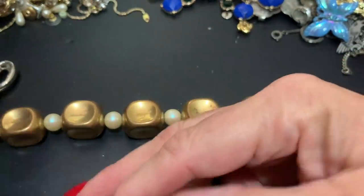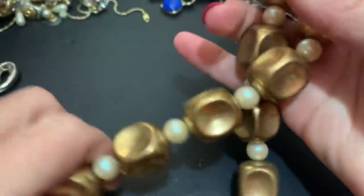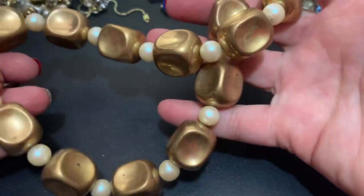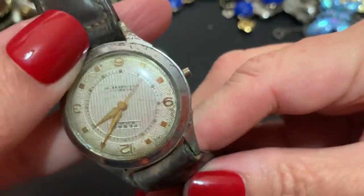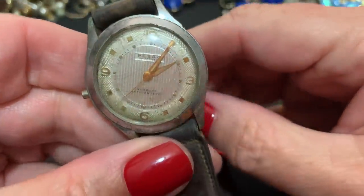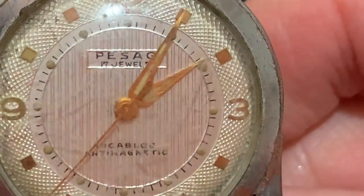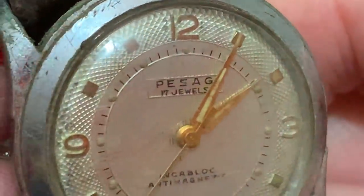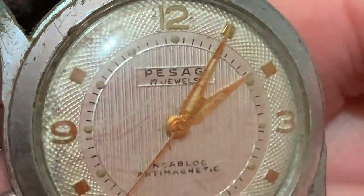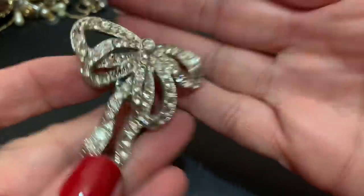Okay. Very dirty necklace. Heavy little pinched squares. Another old watch. Is that Pulsar? No. $17. Pessag? Never heard of that one. Never. I can say that with confidence.